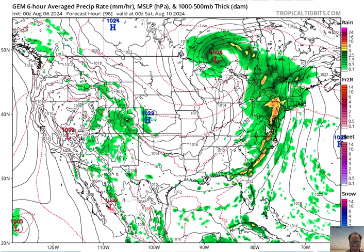Whatever remains of the center of Debby will likely be right in this vicinity by Friday night, somewhere around D.C., maybe a little bit farther to the east, closer to the Delmarva Peninsula, maybe even a little bit to the west of D.C., somewhere in this area right here by Friday night. Now, whether it's an open center or a closed circulation center doesn't matter.